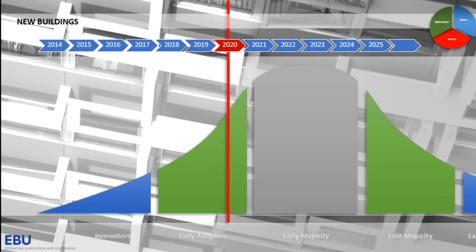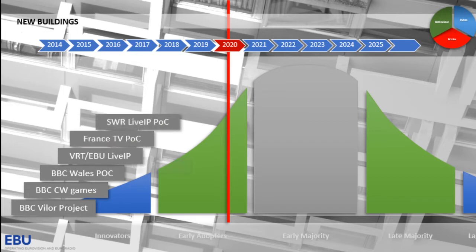So let's take a look at the map we've been making. At the back of this map, you'll see a typical technology curve. Now we try to depict a few of the projects we saw throughout Europe. Back in 2014, you see some of the gray boxes here on the chart. The gray boxes represent proof of concepts. Of course, BBC with their Violet project were one of the first to conduct a project with IP-based studios. You see the Commonwealth games, the Wales proof of concept, the VRT EBU live IP proof of concept, which was a very well-known one, RTS, and so on. They all conducted proof of concepts.